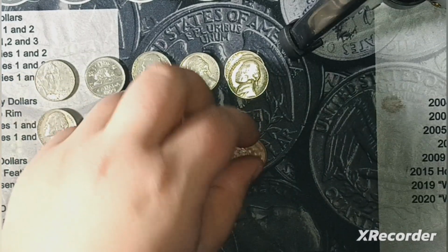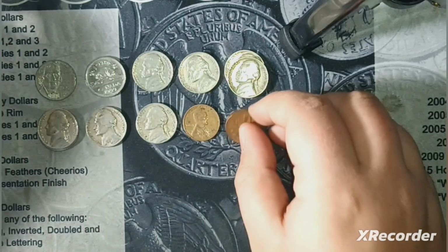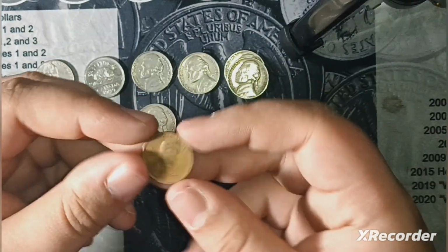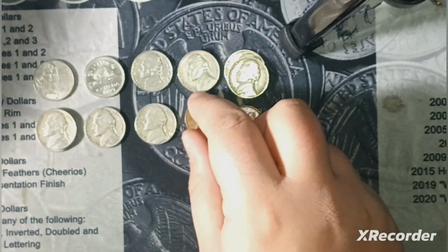And then pennies, we had the Laureate Portrait Young Head from 1962, and the 1 wheat penny from 1951 out of San Francisco. So, I mean, it went about as I expected.